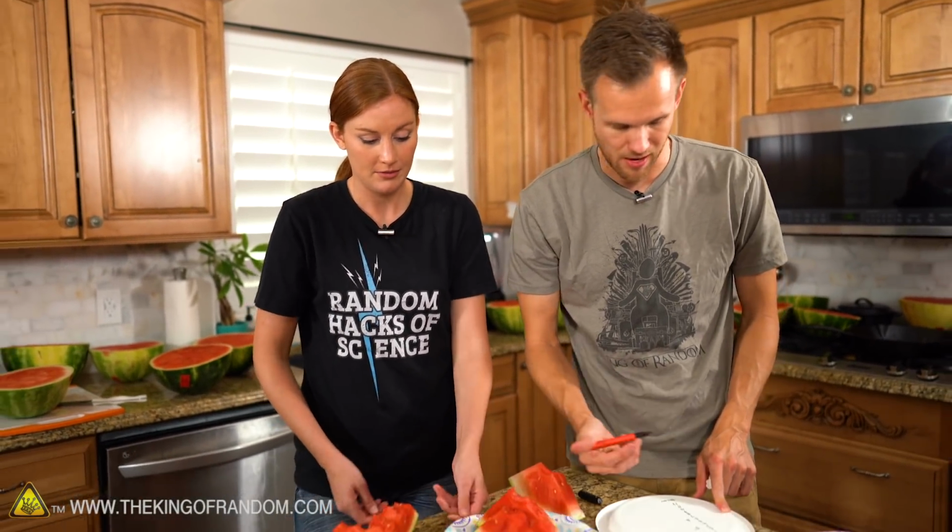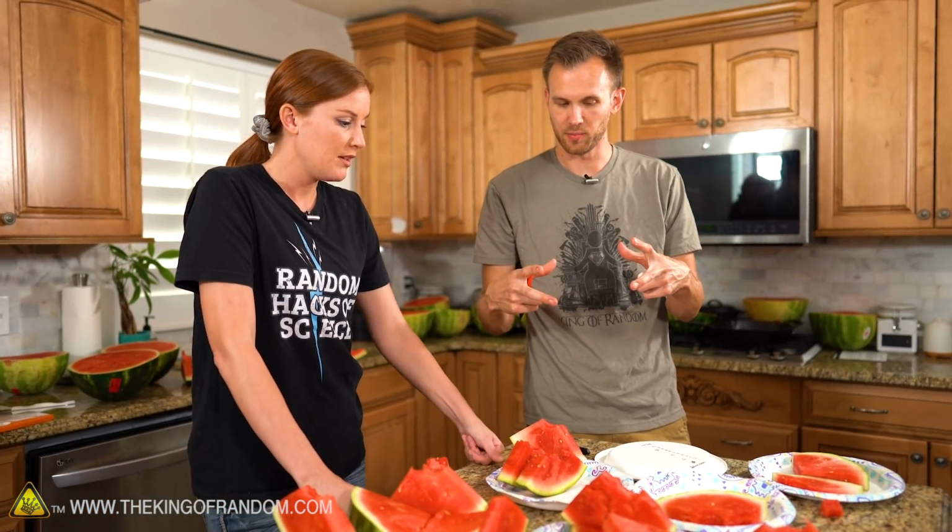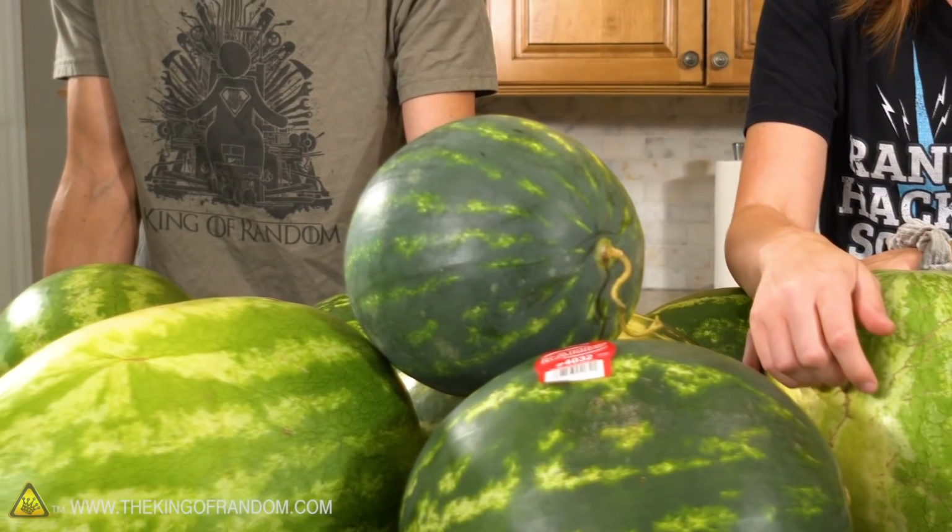This is the one that we both rated as the best tasting flavor. I gave it an 8. Number 10. Yep. This is the little one, the one that had a little bit of stem on it. This is the organic one, and we liked the flavor more.